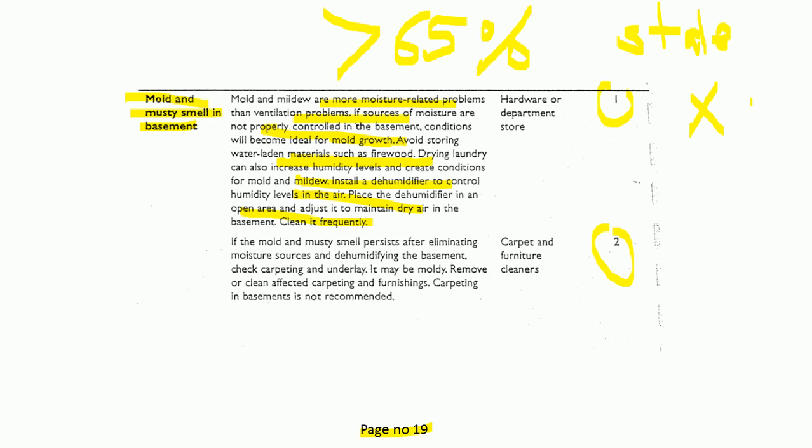Moisture is high. Why? Because people maybe store wood. And by the way, the wood has a lot of moisture. The wood for burning, mainly whenever you bring it from the forest or from outside, may have 25% or even 30% moisture. And it's going to dry inside the basement because it's warm, and all that will be extra moisture.